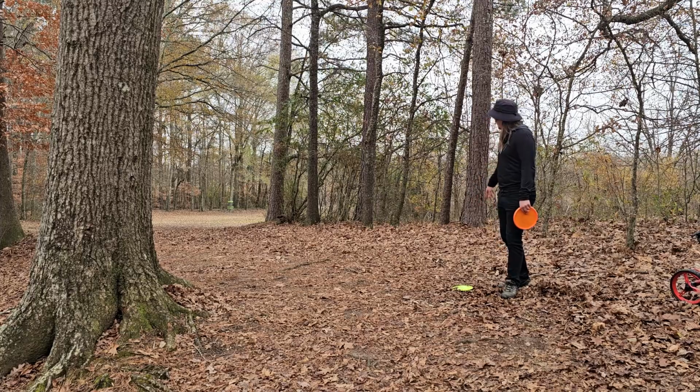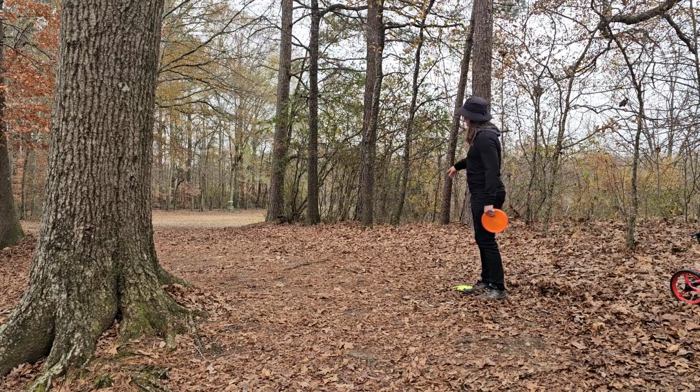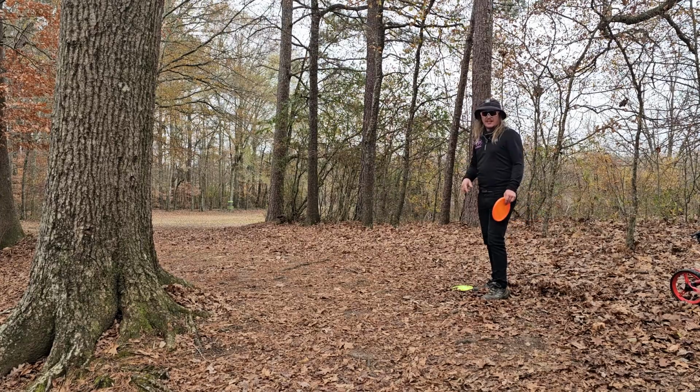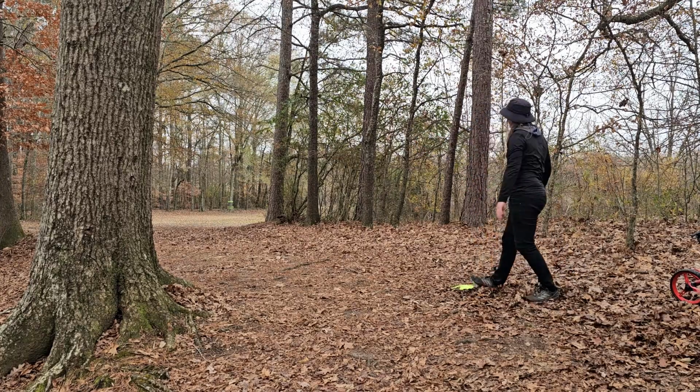Even if the Wraith wouldn't have hit these trees, we probably would have gone and skipped down the hill. So this is probably best case scenario. We still have 200 feet, slight Annie, low ceiling, and I am blind from my current lie. I'm gonna go with the Rhino.